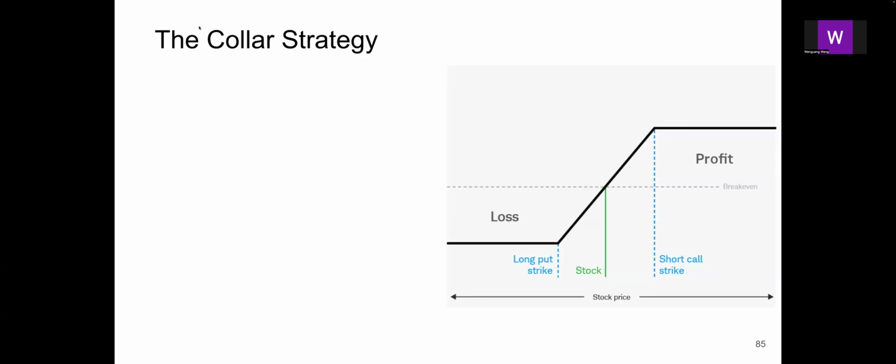In today's session, let's do a little deeper dive into the collar strategy. If you already have a stock portfolio, you can make it into a collar by buying an out of the money put, which protects the downside risk, and selling an out of the money call so that you can get some money to pay for the put. The profit and loss looks like the picture on the right, where once it reaches the put strike, you no longer have more losses. And if the stock price increases to the strike of the call, you no longer get any more profit.